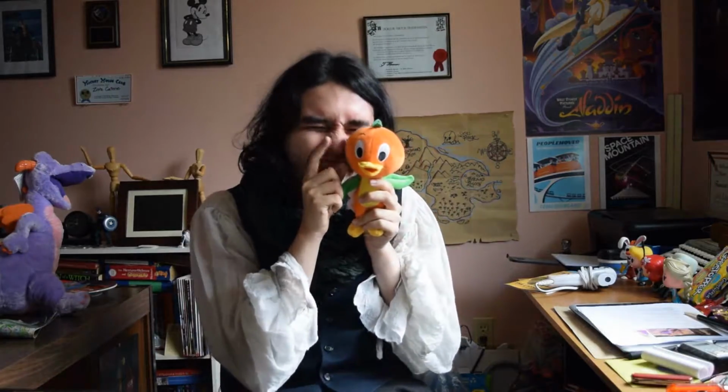While we're still on the subject of Epcot, after years of searching, I finally picked up an Orange Bird plush. Look at him. Isn't he adorable? It's so cute! Oh, and in case it wasn't obvious, I happen to be a humongous oncer. That is a Once Upon a Time fan.